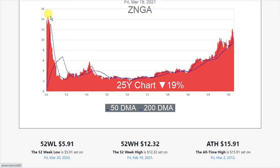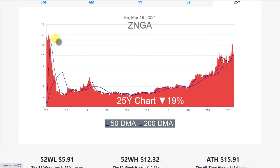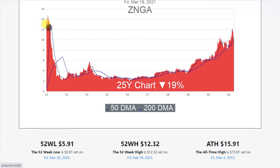Obviously after the IPO, this is why IPOs could be very risky, by the way, because there's sometimes not a lot of public information available about the company. But anyway, it was very hyped up, got up there to almost $16 a share, then very quickly dropped down to like $2. And then it tried to rally up to $4 or $6 and then came back down to this $2, $3 level. But then somewhere around, it looks like 2017, it really started to gain some steam and get going. And so that's where we are now.